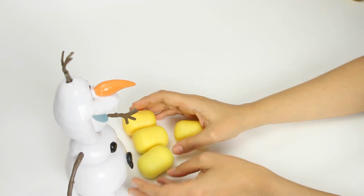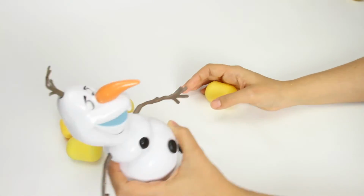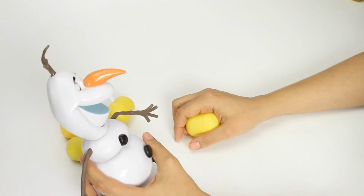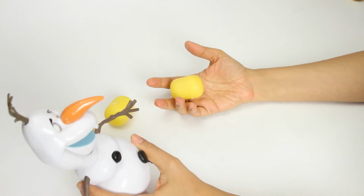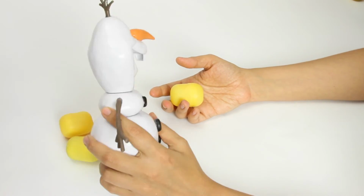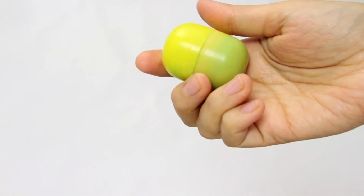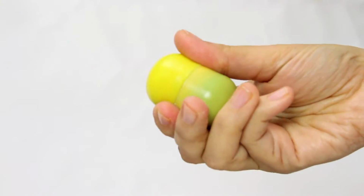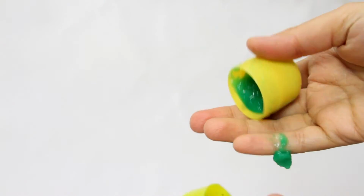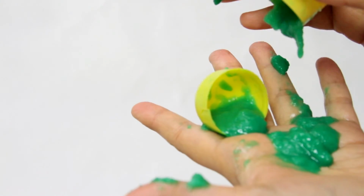Wow! 4 more capsules! Alright, 3 for me, 1 for you. For sure, good idea. Okay, Olaf, that doesn't quite make sense, you know. Okay. You can have a bite of the giant gummy bear, fair and square. Okay. Open it. Yay, let's see what's inside. Ready? Oh! Ew! Squee! And green! And more green.